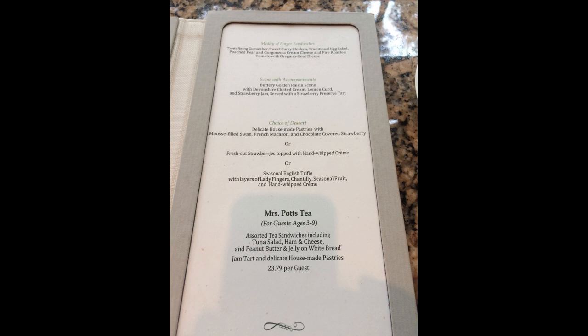Which one would you like to start with? Strawberries. Okay, so I'll make sure to bring the strawberries with your other food items, and then towards the end, I'll make sure to bring you some pastries as well. Sure. Okay, is there anything else you need? All right, I'll be right back with your food.